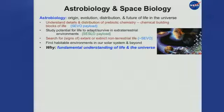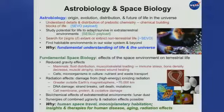So again, the reason is just very fundamental science and understanding where we all came from and where we might be going. The other sort of science that we do with these small satellites I won't talk about explicitly today, but that's fundamental space biology. And that's much more concerned with taking our own biology from the Earth, whether it's humans or small model microorganisms, into space, and looking at the effects of reduced gravity and radiation on them over the short and eventually the longer term.